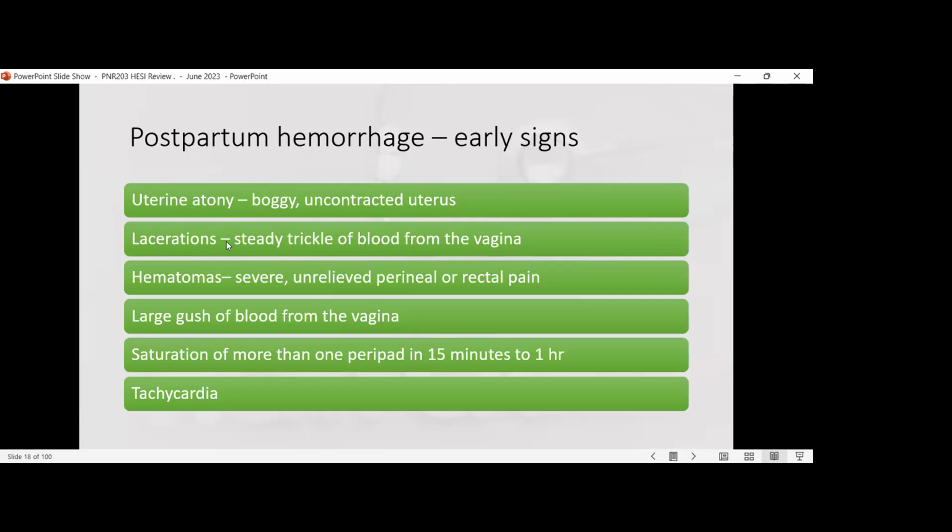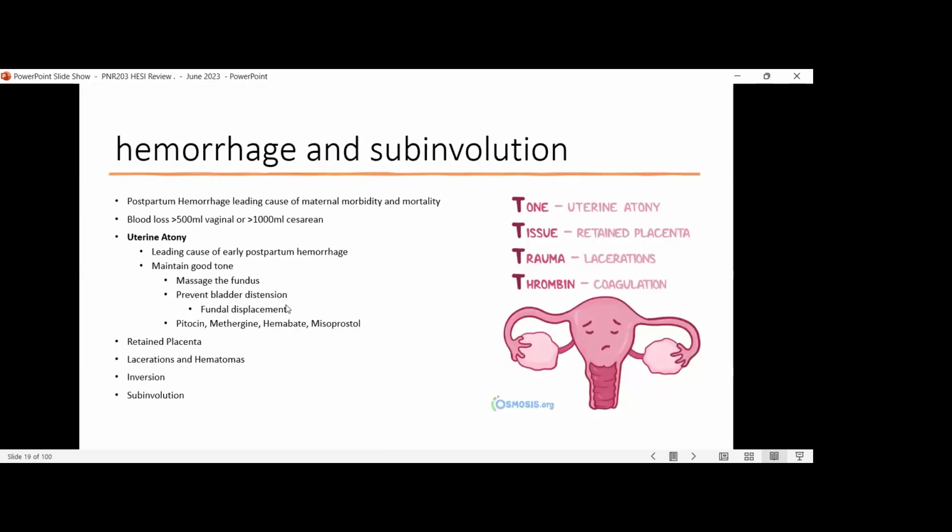You know, those macrosomic babies, big babies, can really tear mom up inside. Then you may have a hematoma in the vulva, and it's very, very painful. And they're big and they're bluish, and I have a good picture of them. And then you may have a large gush of blood from the vagina. When I see that, I'm thinking, okay, let me check that fundus. And then saturation of more than one peri-pad in 15 minutes to an hour. And of course, you got your tachycardia.